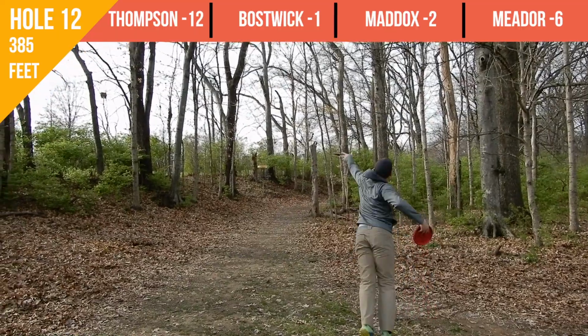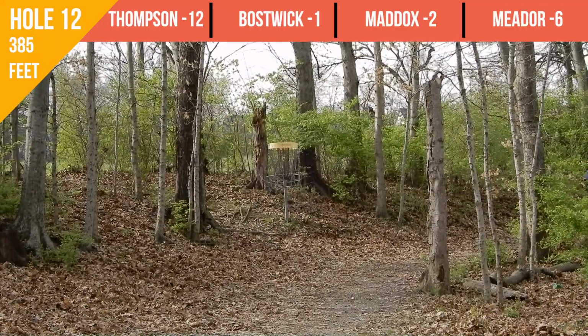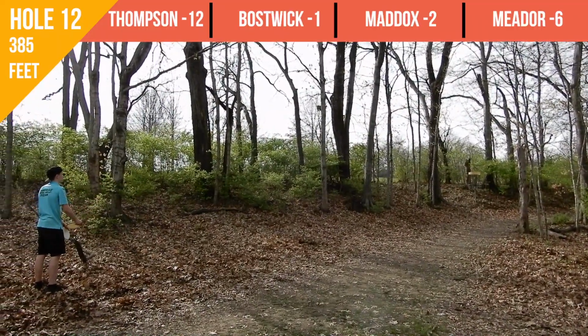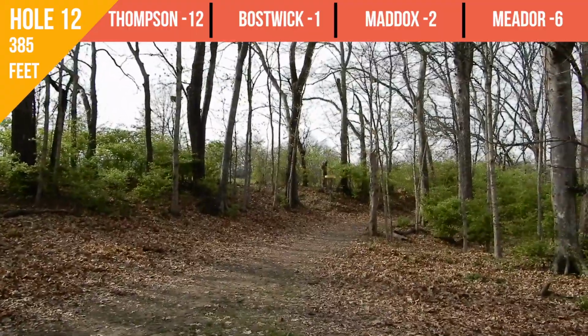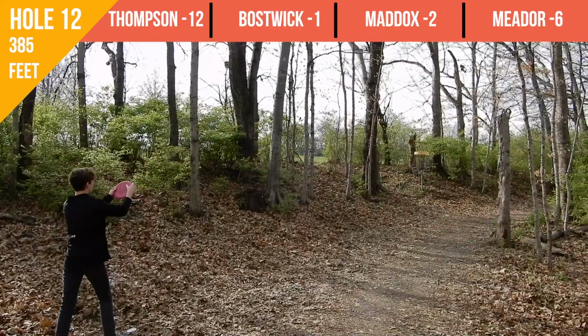It's Brandon. He's going to be in the jump putt range. This is low, hits off the tree, bounces up off the ground, hits the basket, but he stays right there, does not roll away. Austin, just a little bit closer. He's going to throw a hyzer jump putt. Sticks right up by the basket.